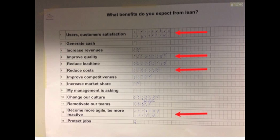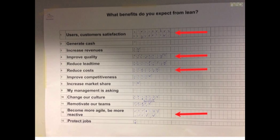This one's really interesting, improving quality in general. And there's so much to quality, right? It's not just the quality of the code or the quality of the delivery, but it's the quality of the experience of the products that we're building, because great experience is what sells products these days. And it doesn't matter if you're B2B or B2C or whatever. Reducing costs, again, very important. One of the factors of reducing costs is not building things that people don't want, right? And then lastly, becoming more agile and more reactive. And I'm going to talk about not just being more reactive, but being more proactive. And that's what this talk is about.